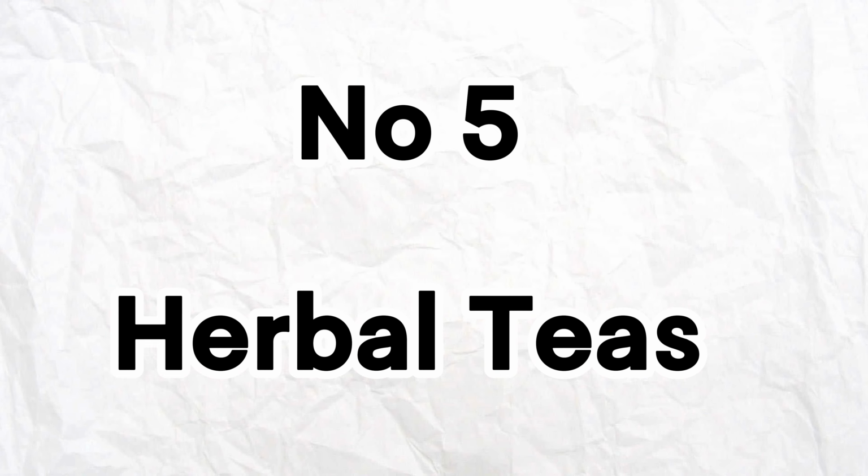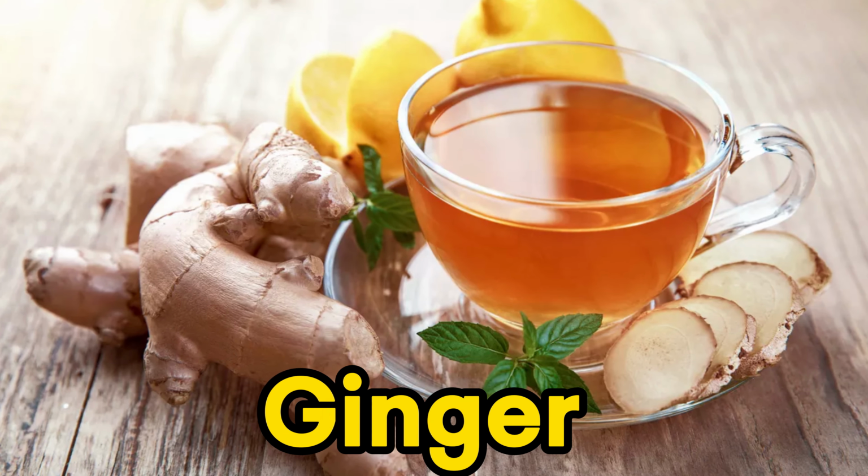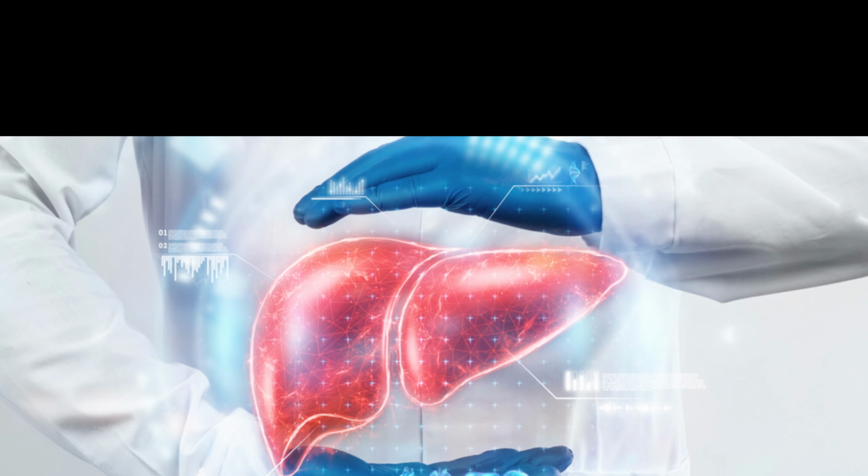Number 5. Herbal teas. Herbal teas like dandelion, milk thistle, and ginger can work wonders for your liver. These teas support liver function and help it process toxins more efficiently. Plus, they are delicious.